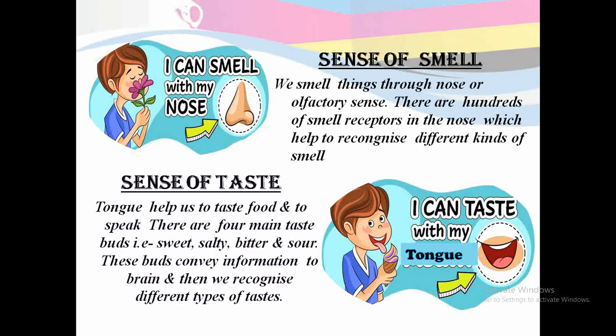And do you know, children, the sense of smell is developed in humans at first, and this is said because when a child is in its mother's womb, by that time only the sense of smell is developed in that particular child. Therefore, this sense is considered to develop in a human body at first.